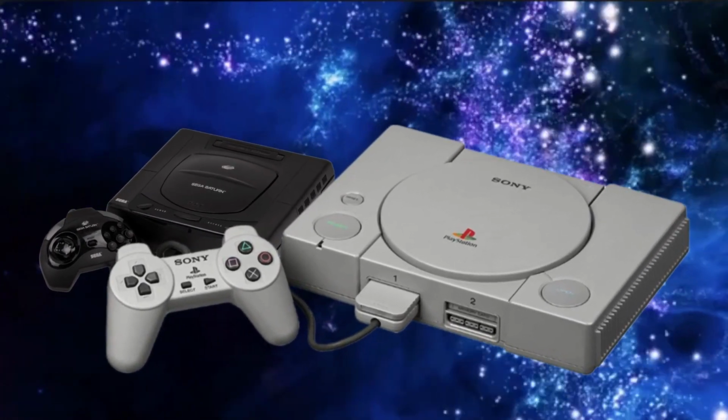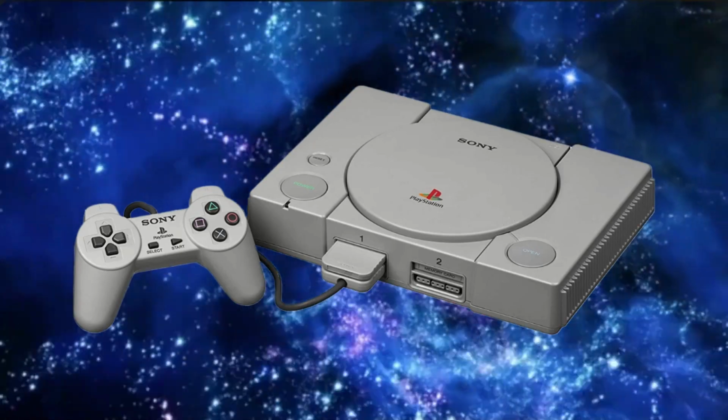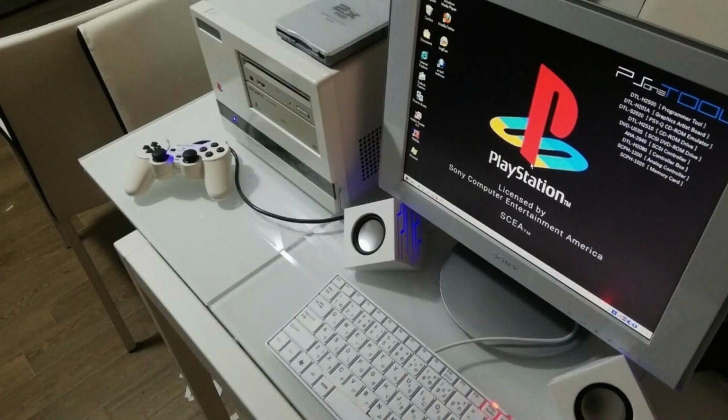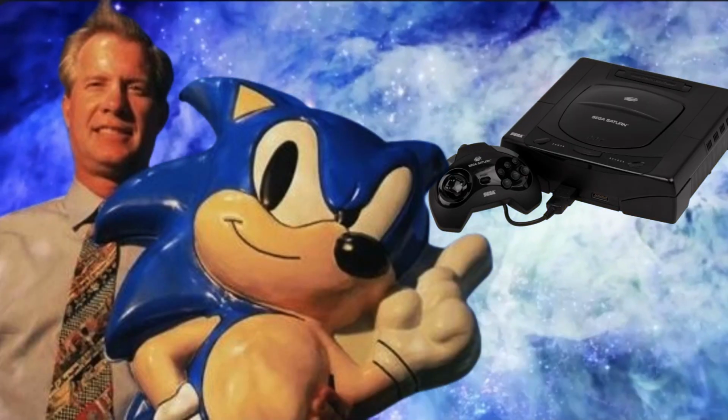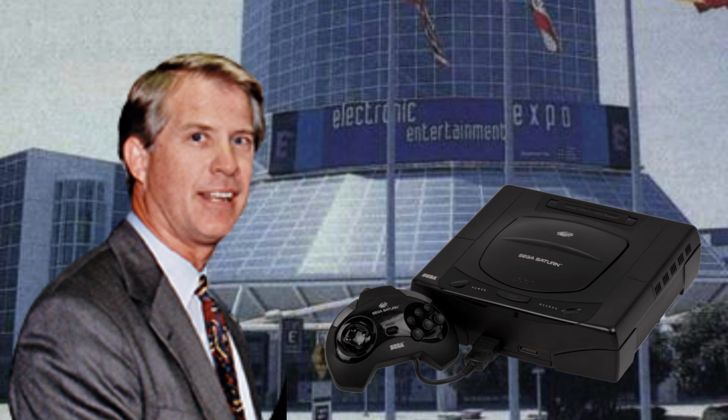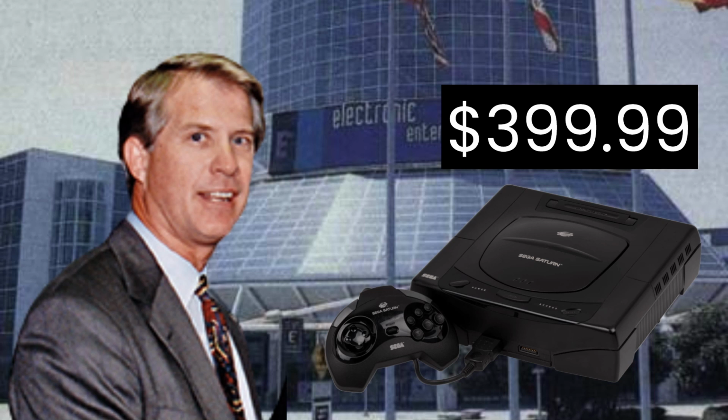Sony started to attract more third-party developers due to the cheap licensing fee of only $10 and a well-designed development kit. In March of 1995, Kalinske announced the Saturn would be launched September 2nd in the United States. However, Sega of Japan wanted the console to be released earlier. During the E3 show on May the 11th, Kalinske announced the release of the Saturn for the price of $399.